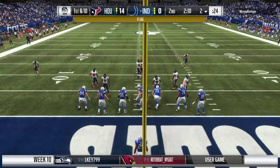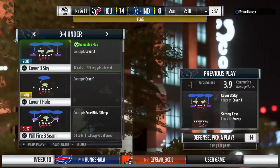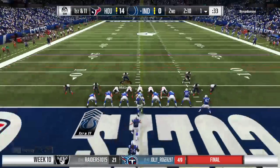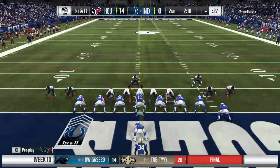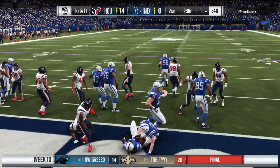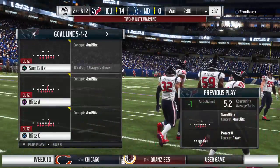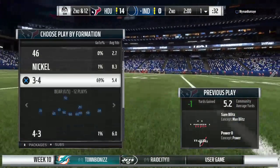And now whistles here and a flag down. Looked like someone got going a little early. Now Collins. It's a loss of a yard there, and now 2nd down. Two minutes to play here in the 1st half.